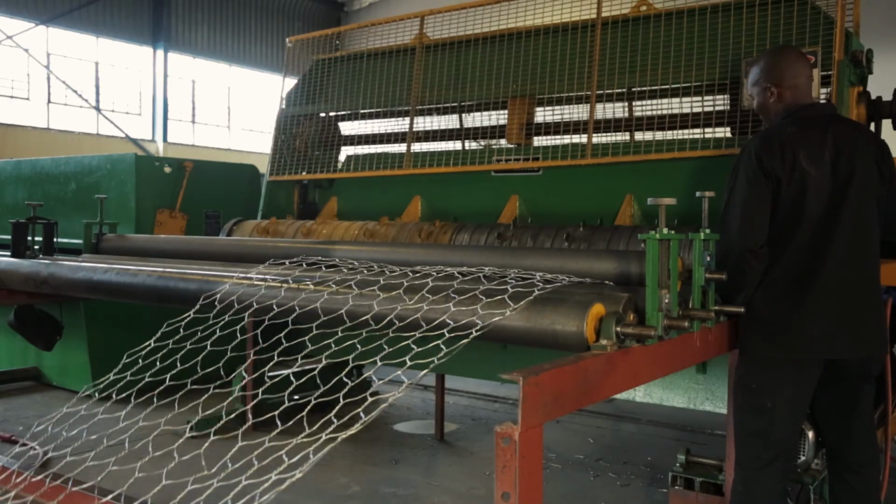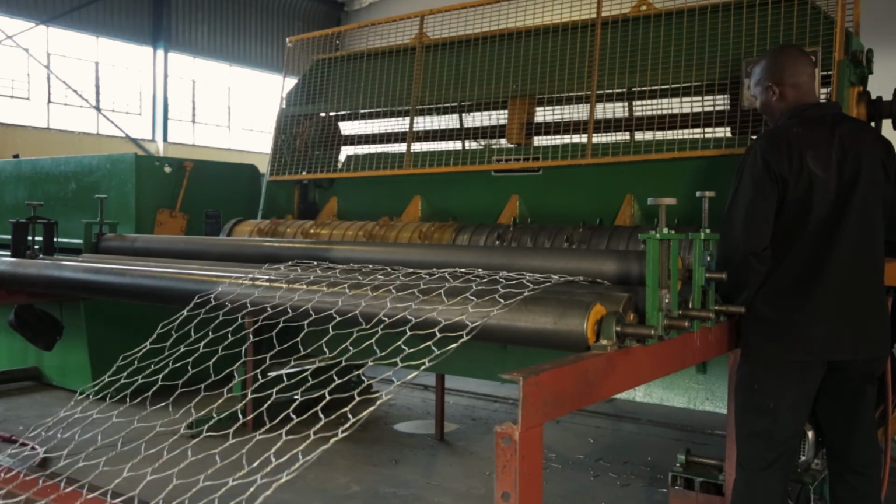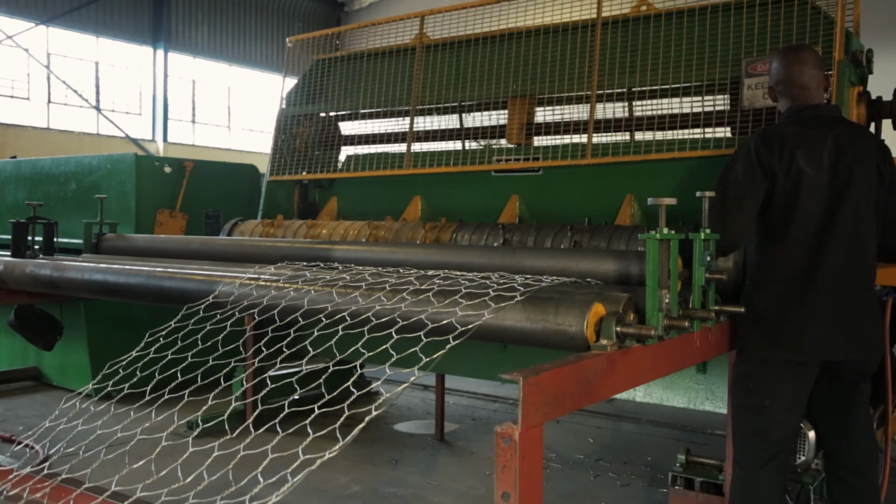And then those jumbos are fed into the hexagonal double twist machine in their factory, and then they produce the rolls of mesh for us. Those rolls of mesh might vary depending on the type of basket we need to make, from 300 to 500 to 1 meter to 2 meter widths, normally 50 to 100 meters long.